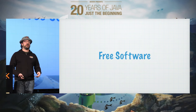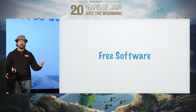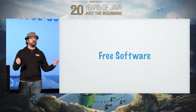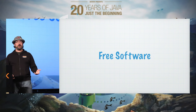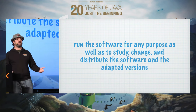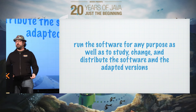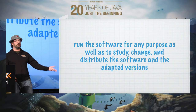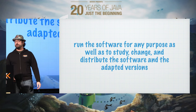But there's also another term that's used a lot, free software. The people that have come up with these individual terms are very adamant that they're not the same thing. But if you look at the free software definition on Wikipedia, it's study, change, distribute the software to anyone. Again, largely the same definitions, but also includes running the software for any purpose. So being able to use the software as well as having access to the source, being able to redistribute it.